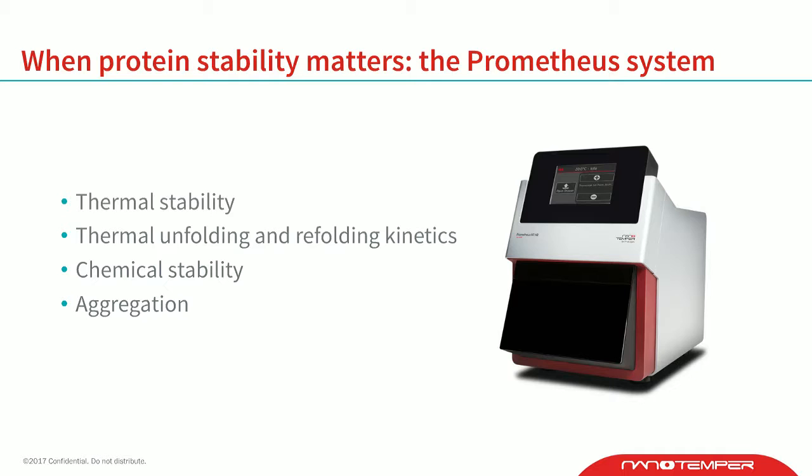Now, the Prometheus system that I'm introducing today does not only look at thermal stability, that is its main application, but it can also help you look at thermal unfolding and refolding kinetics. It can help you look at chemical stability, and it can also help you look at aggregation of proteins. And all of these are, of course, different aspects of protein stability that can be very helpful if you really understand them.